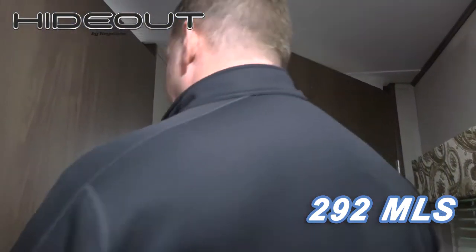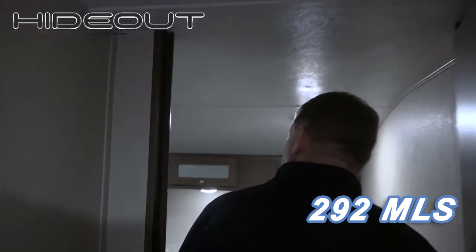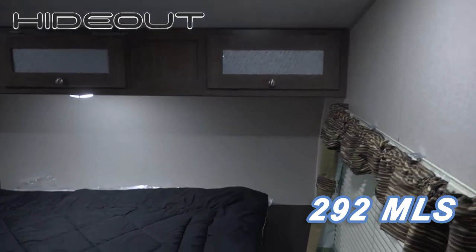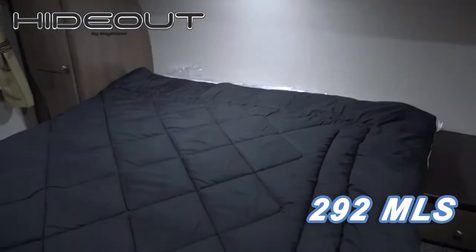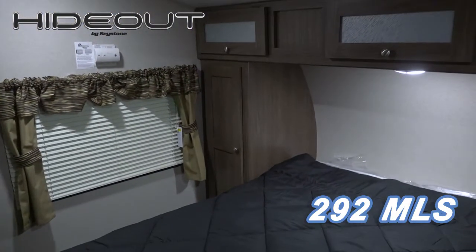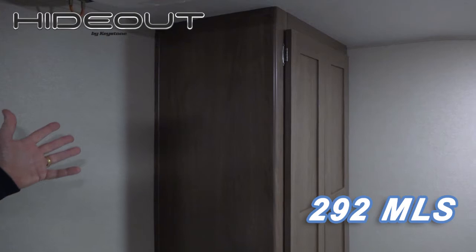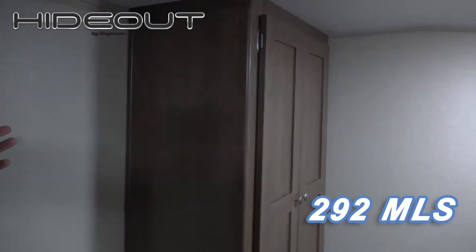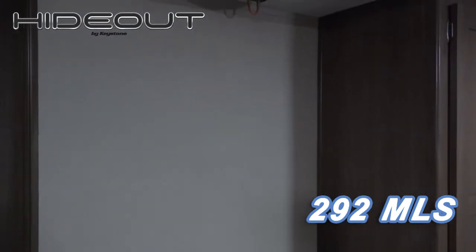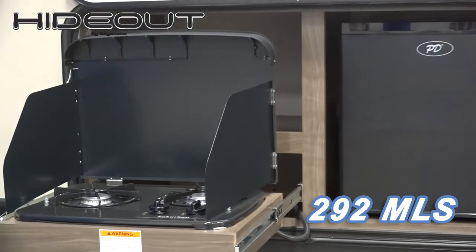Moving into our bedroom area, this is why in the 35 and under price category, we've been able to maintain the Hideout brand. You've got nice storage next to the bed there, but also a nice wardrobe storage over to the right. So you've got really 3 big storage areas for a wardrobe, a nice place to mount your TV, and more drawers for your clothes. Let's move on to the outside.